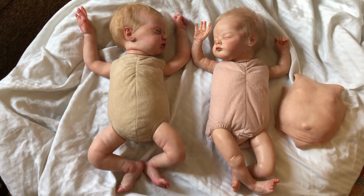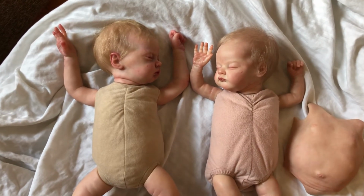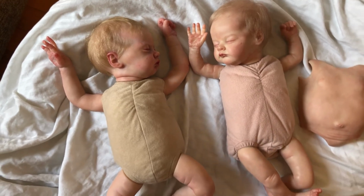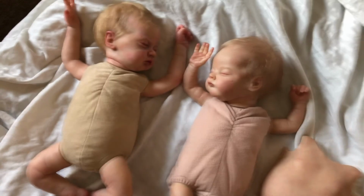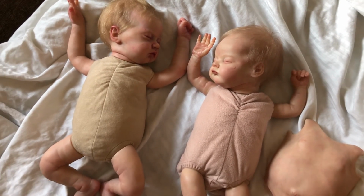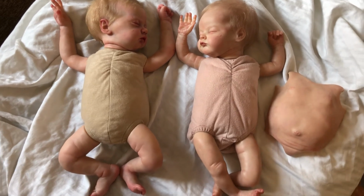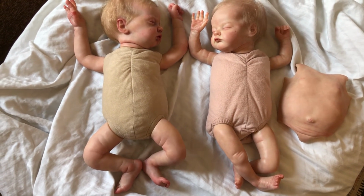But yeah, I think they're both beautiful. I cannot wait to dress them up and take photos of them today. I think they're going to look so sweet, and they're both just little tiny blondes. I think they're gonna look really nice and sweet in photos together. So yeah, there they are. A nice quick little video for y'all.